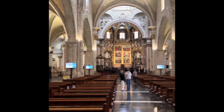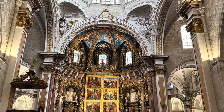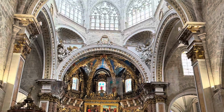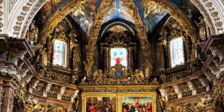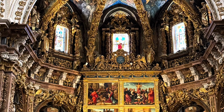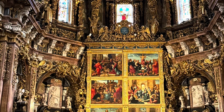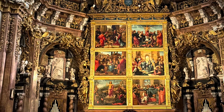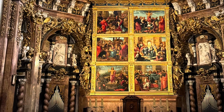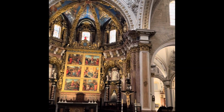Quick video of the church, and this is the doors of the main altarpiece. It's a masterpiece from the 16th century. It's housed in a silver Renaissance altarpiece, and it has tempera and oil paintings from two artists, Almedina and Llanos, who imitated the style of Leonardo da Vinci and other Italian artists at that time.